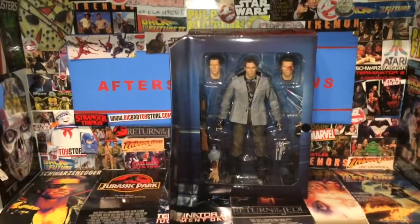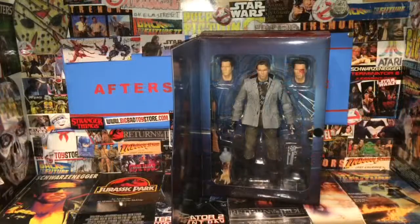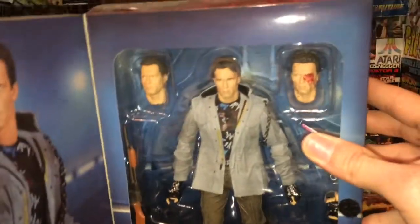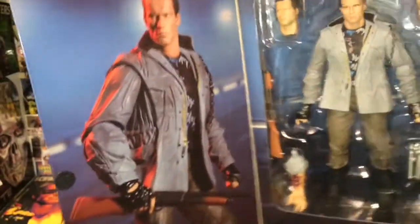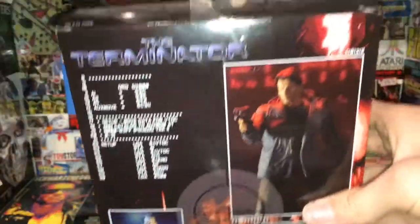Yeah, it's the NECA Ultimate Terminator, the Terminator Tech Noir action figure. Pretty sure the count's messed up, but that's fine. Now, this is the first Ultimate figure on the list, and technically all the boxes from this point on are all going to look like this. So, she personally likes the weird shirt he wears, and that's why I guess she liked this figure, because she does kind of like the Terminator, and there's also other figures on the list that are the Terminator. But this figure's pretty good. There's not much to say about this one.